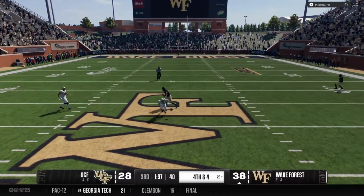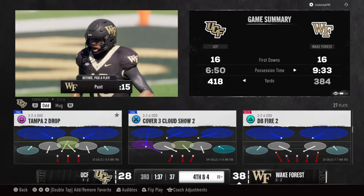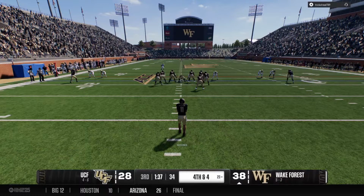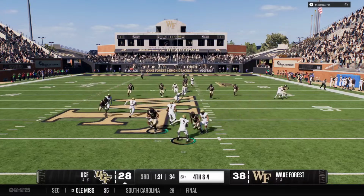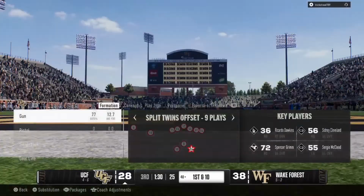Rifles it down the middle. And it slips through his fingers, incomplete. That would have been a huge gain if he could have squeezed it. And the Demon Deacons will send out the punt unit. First time today we've seen a punter go to work. And the return man reaches the end of the line, and down he goes.